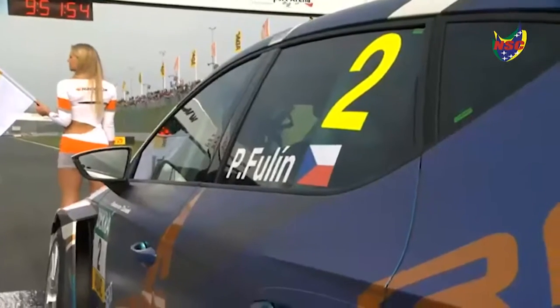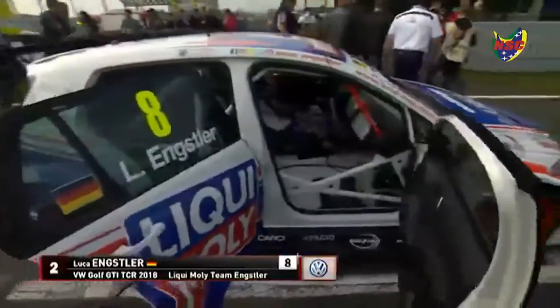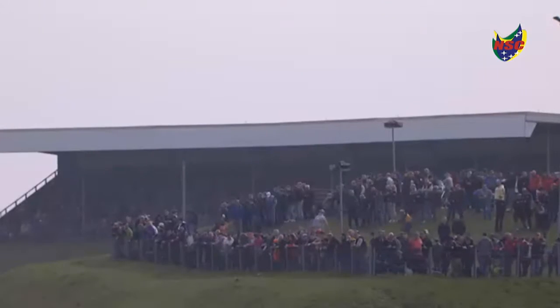There is a fantastic mix of cars in ADAC TCR. Cooper Leon TCR goes from pole 1 for Petra Fullin. Then it's Luca Engstler in the VW Golf GTI. And then we find Antti Buri then in the Audi L3 LMS going from P3 on the grid.